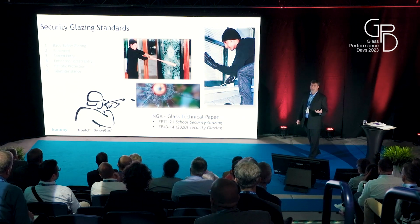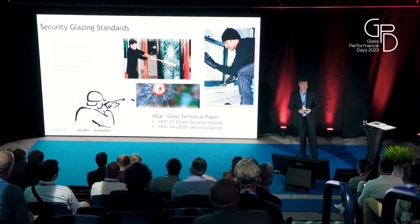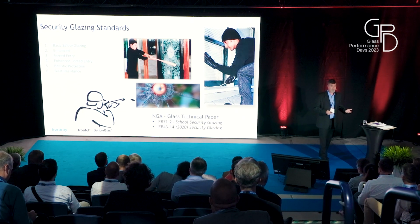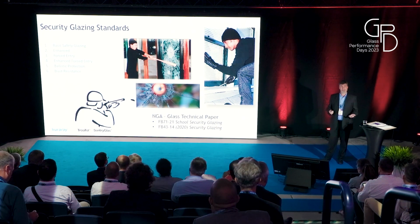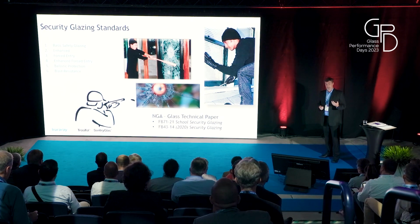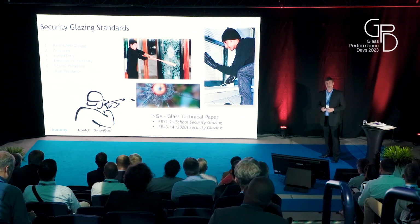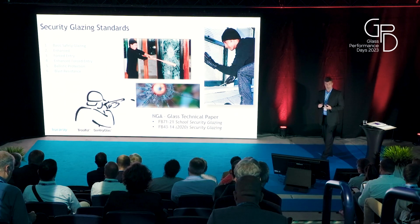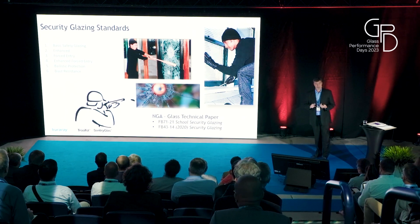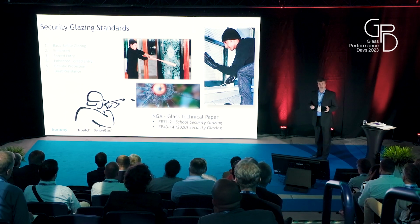But with all of these different types of buildings and security concerns, how do you know what level or what type of standard to specify for your building? So back in 2020, the National Glass Association worked really hard to help answer this question. And we came out with 2 different technical glass bulletins that looked at the different types of security out there and classified them into 7 different categories. Today we're only going to talk about 6, and that's basic safety glazing, enhanced, forced entry, enhanced forced entry, ballistic protection, and blast resistance. And just so you know, the 7th one is a combination of ballistic and forced entry.